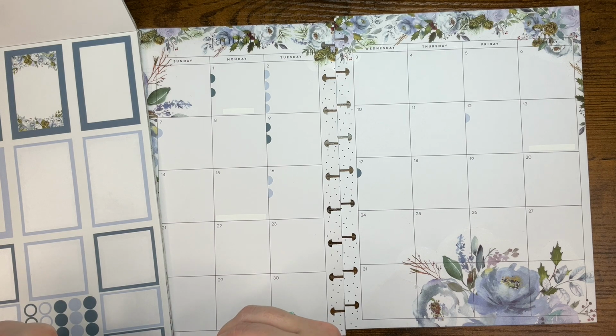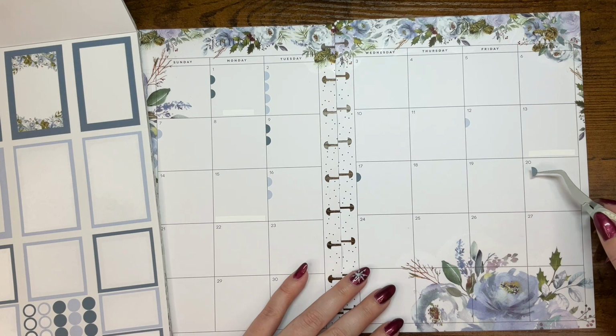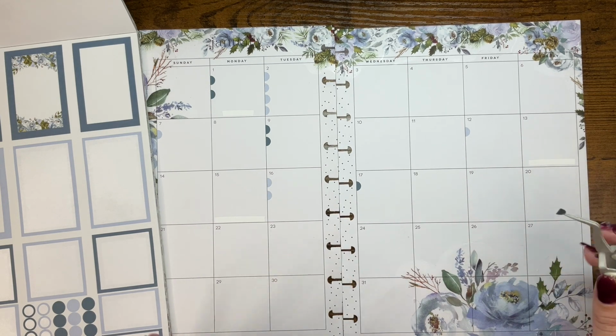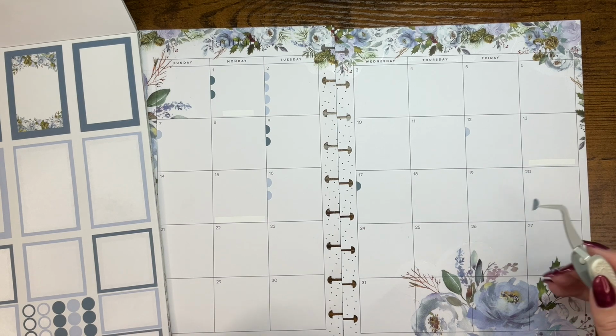I think I don't want 2 of this color in this row, but I also don't really want another light blue there. I guess I will though, that's fine. Where can this one go?